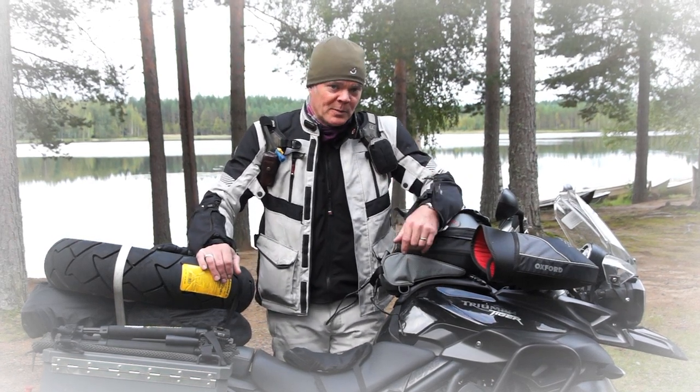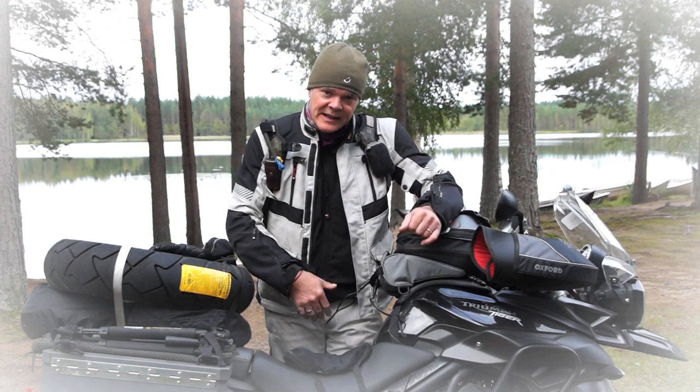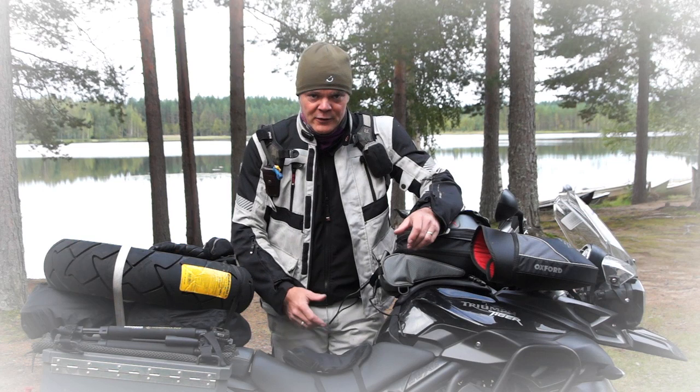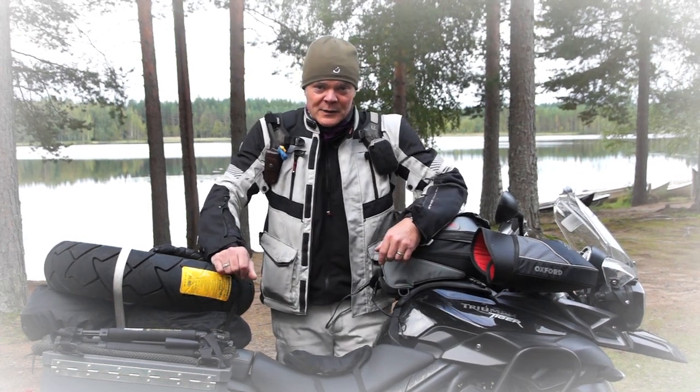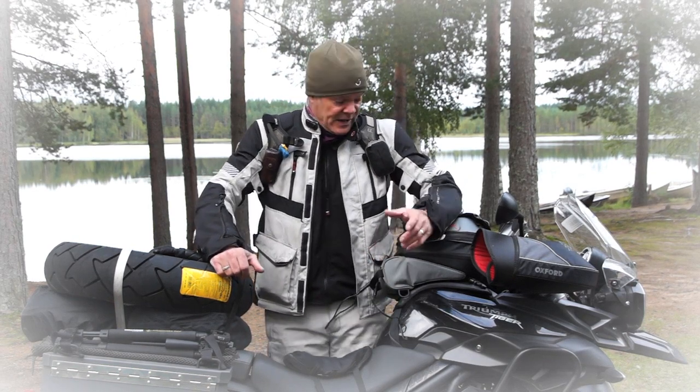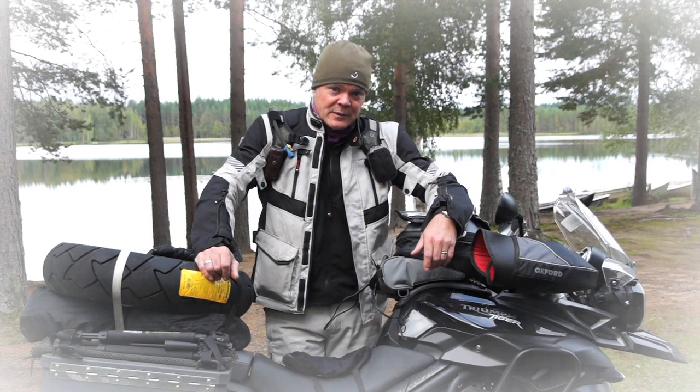What else could you possibly have? Well, really it comes down to everything that's heated. You can get heated seats, you can get heated socks, heated gloves, heated trousers. For me, I think that'd be a bit too much unless I was riding in -10 or -15, and I can't see that happening. But you can have heated everything if you wanted to, including of course heated grips.